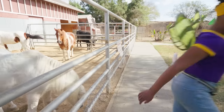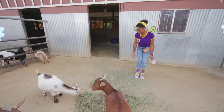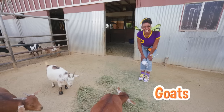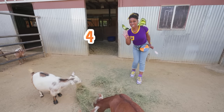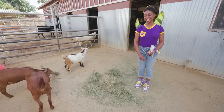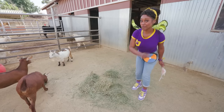Okay, see ya. I haven't seen any fairies yet, but check it out. Goats. Hello, goats. I'm Meekah. Nice to meet ya. Ooh, did you know goats have 4 stomachs? Yeah, that's why they're so hungry. Do you know where the fairies are? Okay, let's keep going east.